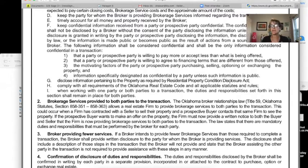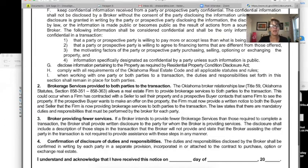So I already touched on this just a little bit about disclosures, disclaimers, and exemptions on a property. So this just says that if I found something wrong with a property myself, that I would be required to disclose that. And we'll get into that a little bit more a little bit later. I, of course, have to comply with any requirements put forth by the Oklahoma Real Estate Code.